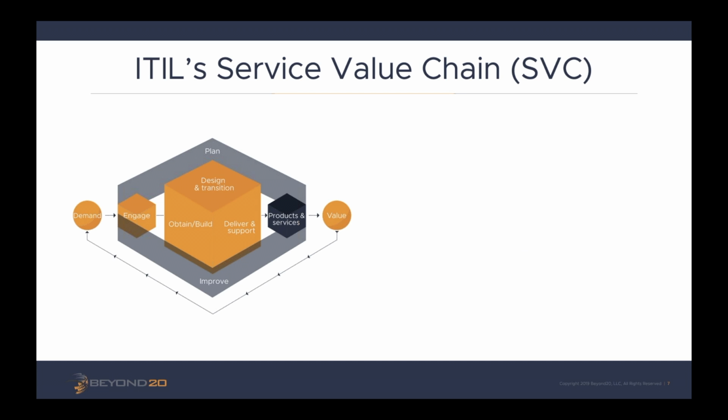The main reason being that one of the unintended consequences of the service life cycle was that some organizations said, cool, this is how we're going to divide up our organization, and we're going to create all these cool new silos. We'll have a silo of people that just do strategy. We'll have a silo of people that just do design, et cetera, et cetera. And that was not the intent of the authors.